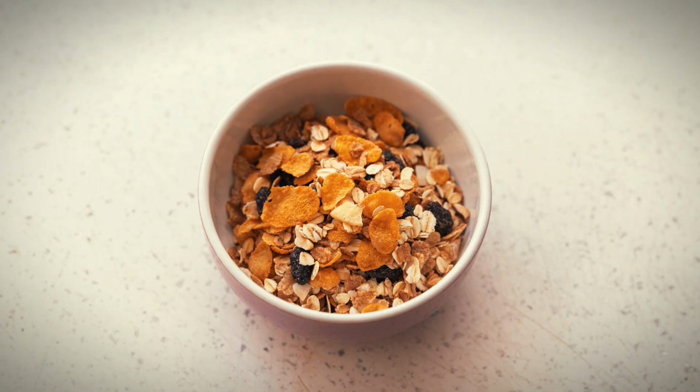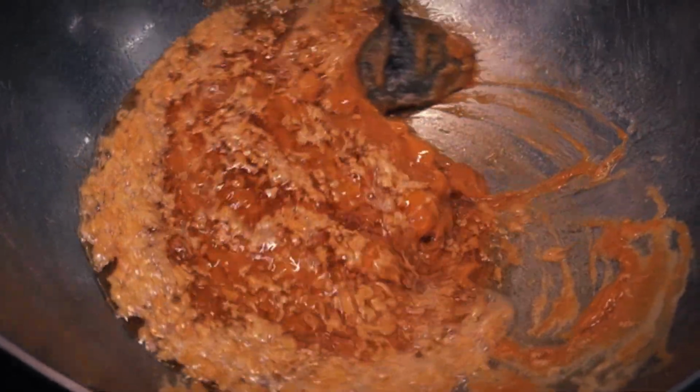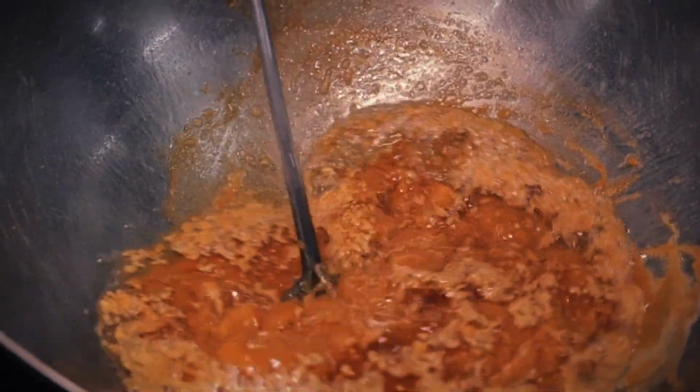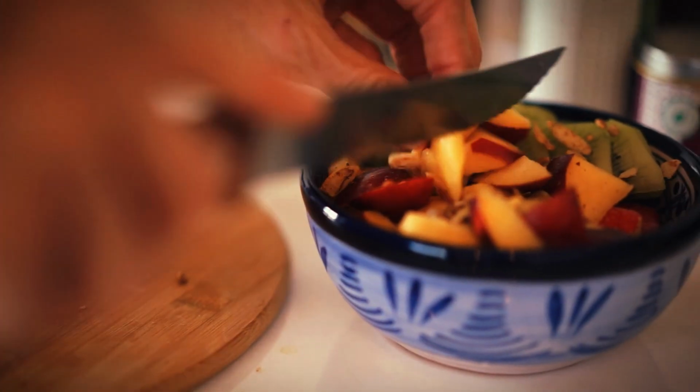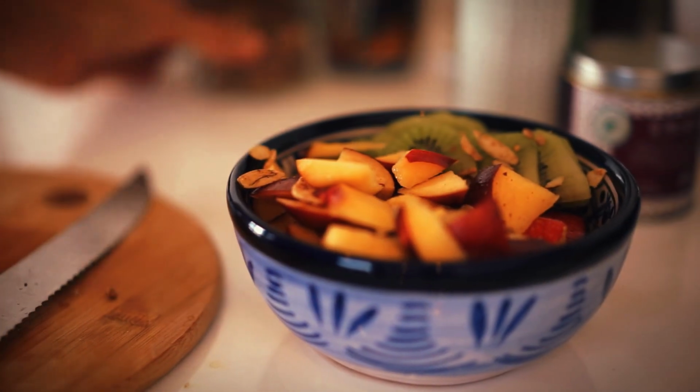And muesli and granola brands love leaning on raisins, dates, and dried banana as the healthy signal. Except drying fruit concentrates the fructose massively, and a lot of it gets coated in sugar syrup or oil beforehand just to keep it shelf-stable for months.